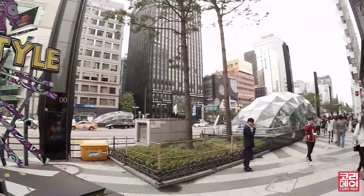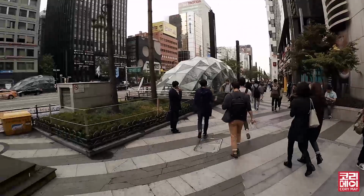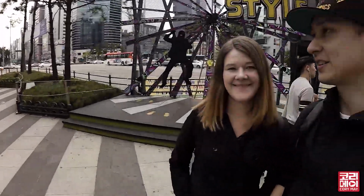Street food. And then also one of these videos that we're going to do for you guys eventually is going to be Gangnam at night. The buildings light up, tons of people come out. Right now, this is very tame. That's like nothing. When it gets really crowded, it's gonna be packed shoulder to shoulder. And we will show that for you guys. Stay tuned.